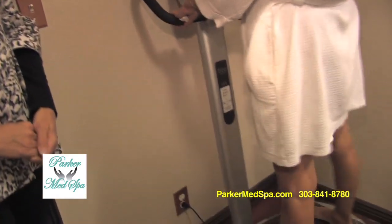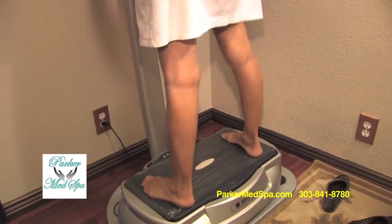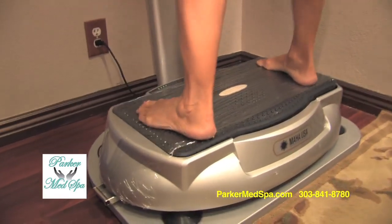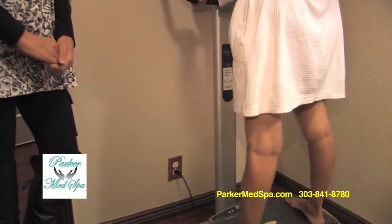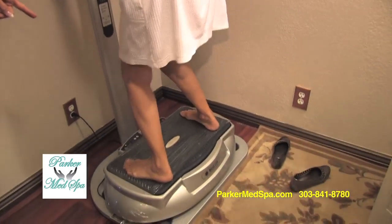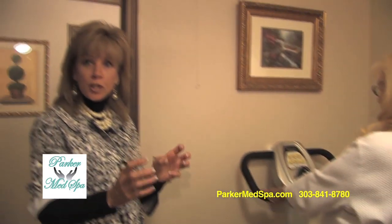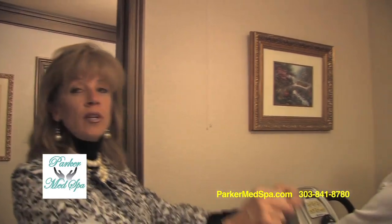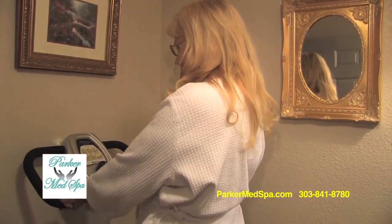What it does is it actually moves your lymph, and so your body can get rid of the fat and toxins through your lymph system. Go ahead and bend your knees. Go. And there's different ways you can move your body on here, so you can concentrate on certain areas. So if you're trying to get rid of the fat on your chin or on your hips, you can actually move yourself in different positions that will concentrate the vibration on different parts of your body.